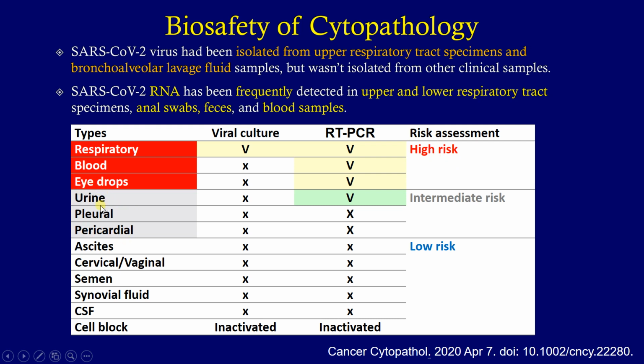The second group is urine and pleural and pericardial fluids. By evidence, viral RNA is not detected so frequently in them. Especially urine only has 1 or 2 articles published in PubMed showing that viral RNA was detected in urine samples by RT-PCR. But pleural and pericardial samples so far don't have these kinds of articles, but I believe maybe after a while there will be upcoming articles on this issue.